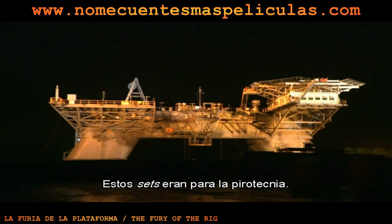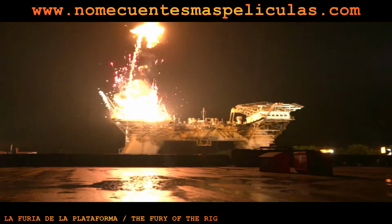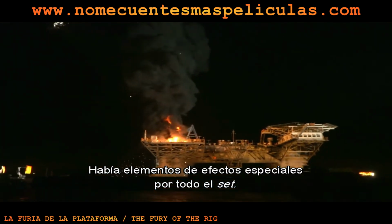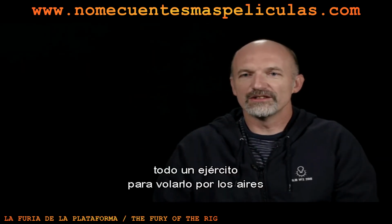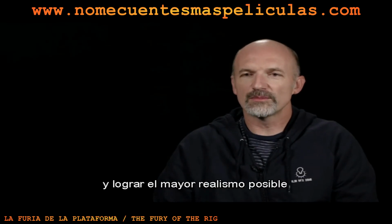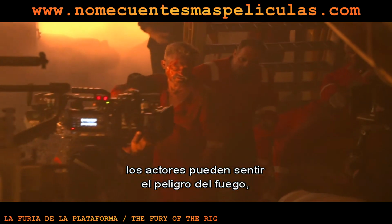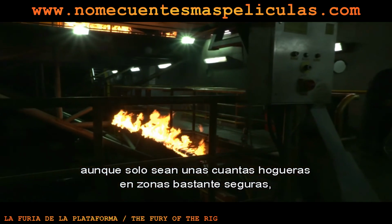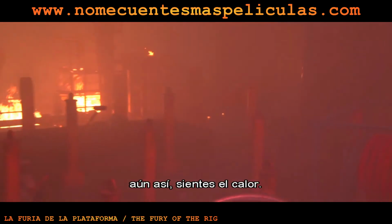These sets were built for pyro. There were special effects rigs all over these sets, and special effects teams, an army of men out there trying to rig this up to give as much realism as possible in camera. It just helps everyone. The actors actually get a sense of that urgency of fire, and even though it's fire bars and it's put in pretty safe areas, where they know where the actors are going to be, they know the areas of influence of the fire, you still feel the heat.